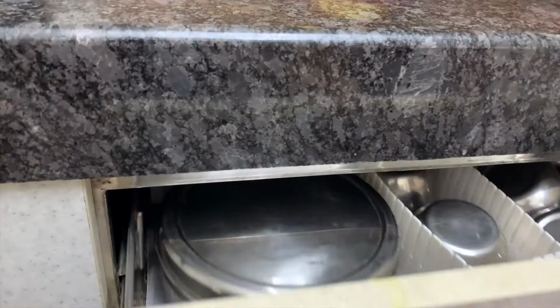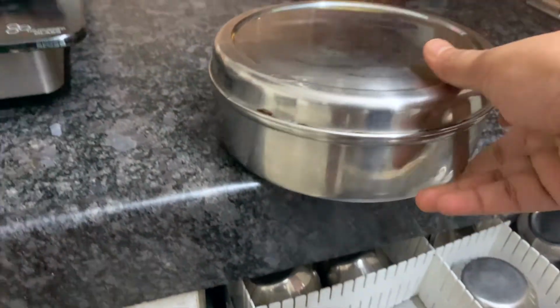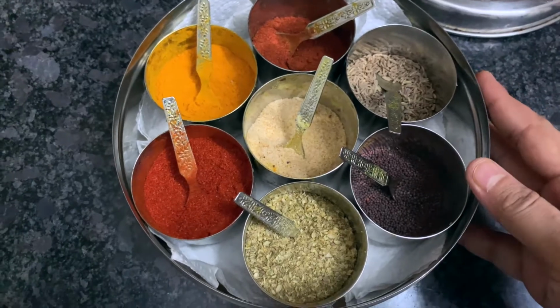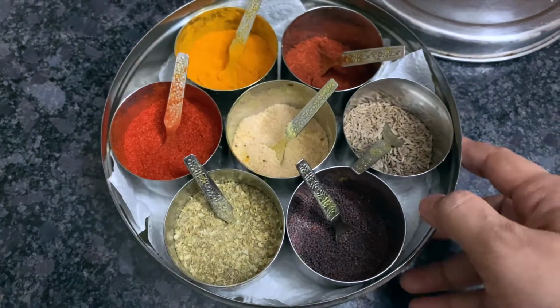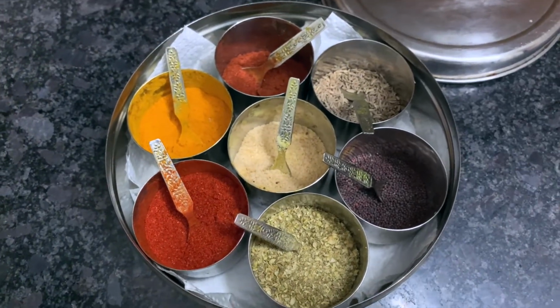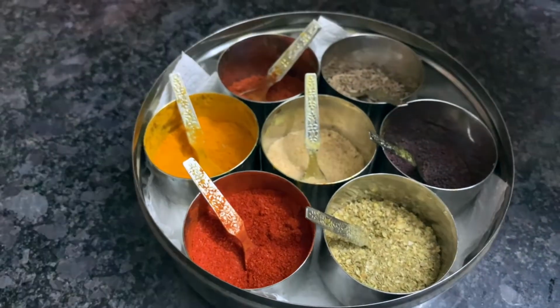For everyday cooking, just like every Indian household, I too use masala dabba, which contains jeera, mohori, turmeric, homemade masala mix, red chili powder, and hing. I keep this masala dabba in first drawer but still little bit away from the heat. This is convenient for me to use.